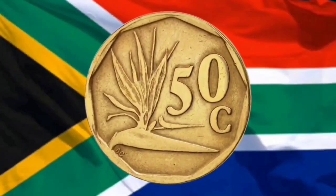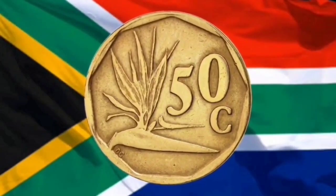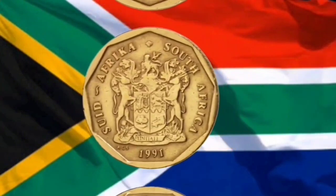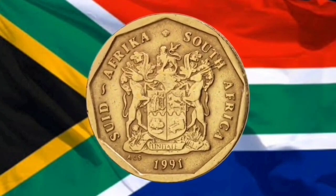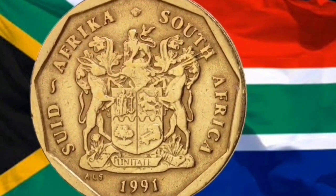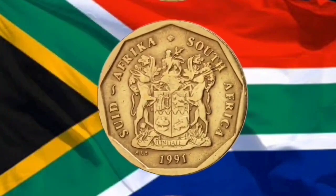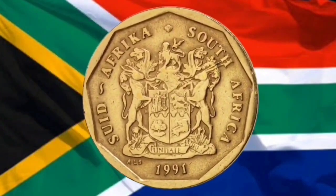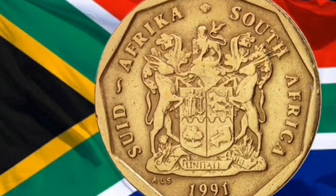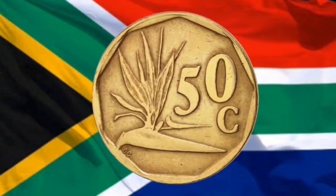This coin is a 50 cents coin from the year 1991. This coin is not just a piece of metal, but a symbol of the country's history, design legacy, and collectible value. The 1991 South African 50 cents coin is part of the third decimal series of coins introduced in 1989. This series reflected a modernized design era for the country's currency, while still maintaining elements of South African heritage. Minted during a time of political and economic transition, this coin carries with it more than just monetary significance.